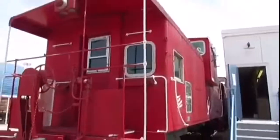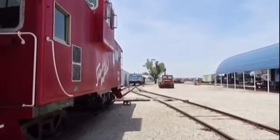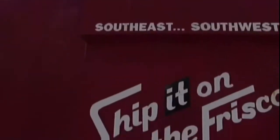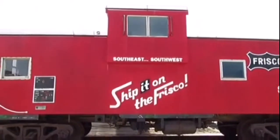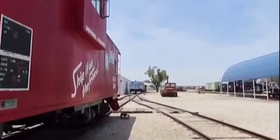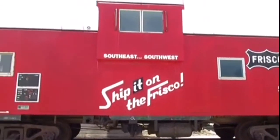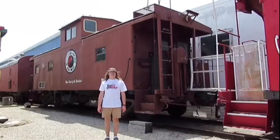This caboose was renumbered as Frisco 1281, and the caboose, however, was never owned by Frisco. Then later, this caboose came to be part of the Railroad Museum of Oklahoma in Enid, Oklahoma, where it is today, and it is even used for the caboose excursion train as well, and it's disguised as Frisco 1281.